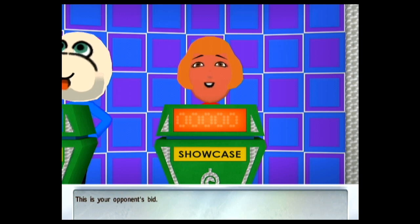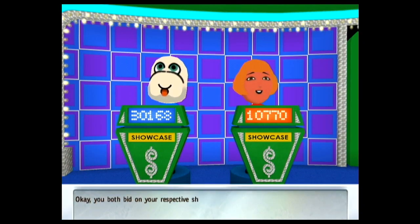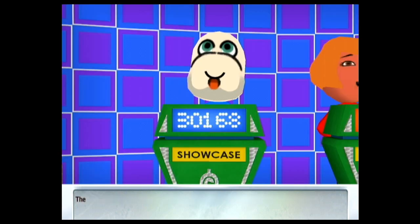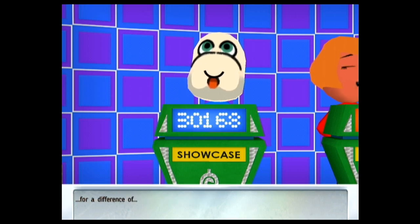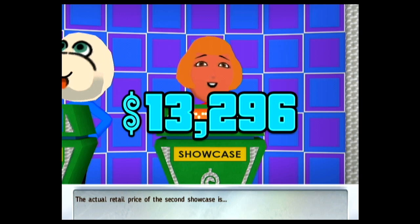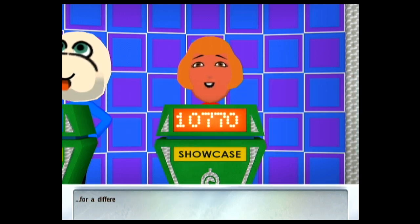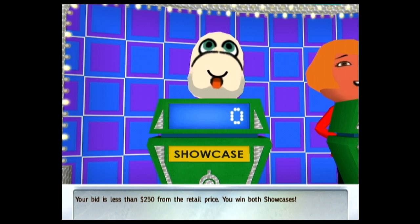This is your opponent's bid. Okay, you've both bid on your showcases. Let's see what they're worth. The actual retail price of the first showcase is... For a difference of... The actual retail price of the second showcase is... For a difference of... Your bid is less than $250 from the retail price. You win both showcases.